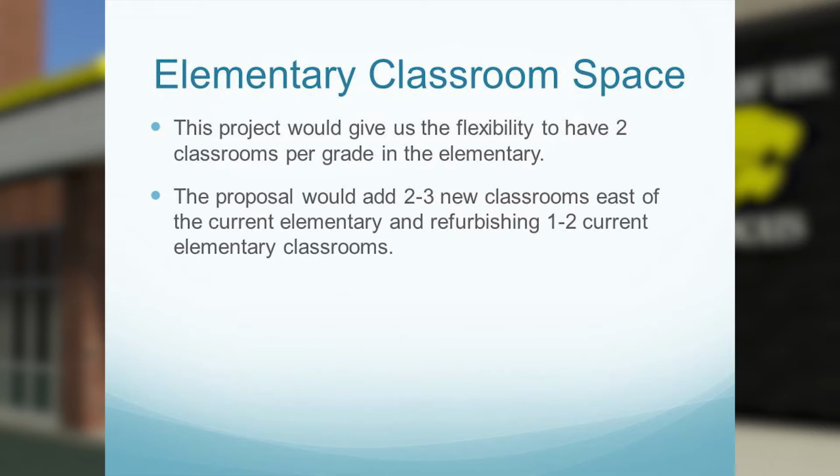grade. While we don't currently have 2 sections of every grade, next year we will only have 1 grade that will not have 2 sections. And we're anticipating, as we look at enrollment down the road, to be a 2-section elementary K-5.